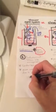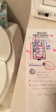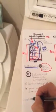All right, so just to recap, I put up my thermometer in there. It was 62.4 degrees to start, and I'm going to write that down right here in my diagram. Let me find my pen. There it is. Okay. Got my diagram here, my open and closed shower system. So start temp equals 62.4. This is with a closed system. Like I said right there, I got my vents shut right here.